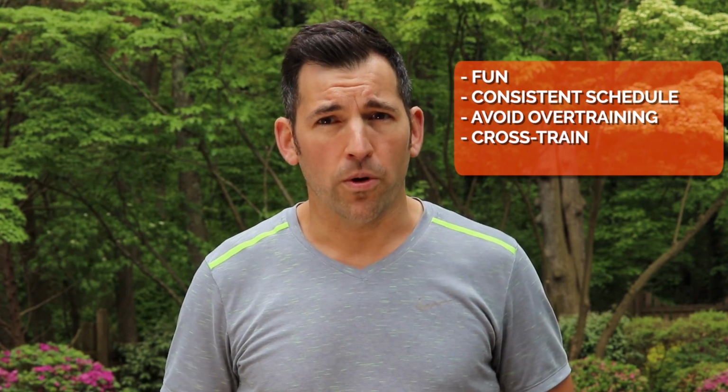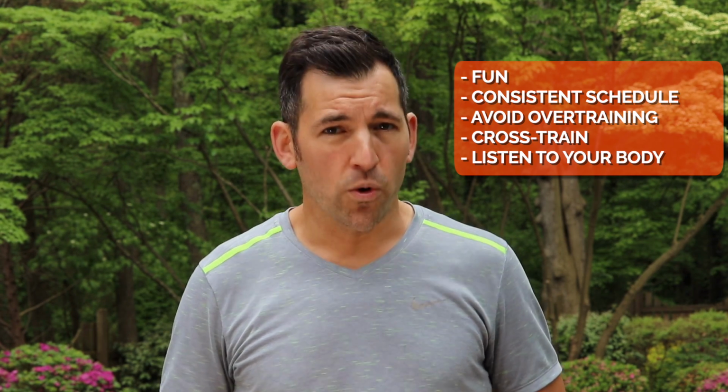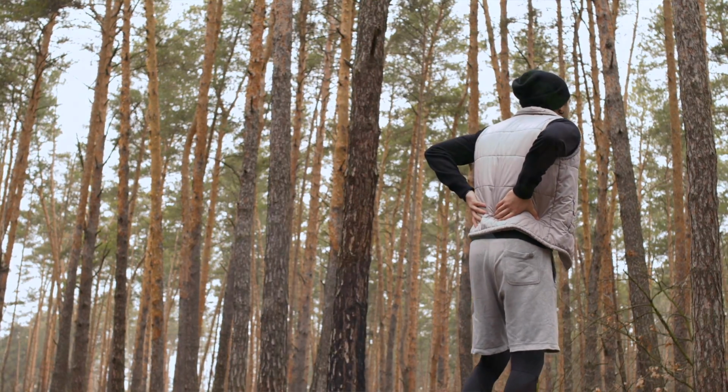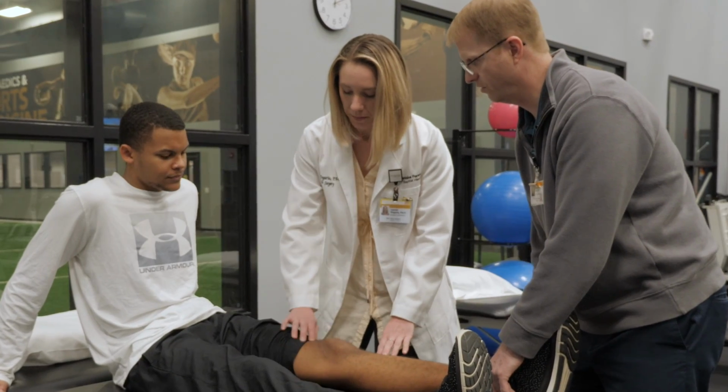It is very important to listen to your body, especially when you begin to feel aches and pains. There is a difference between soreness and injury. If your pain or ache persists even after a day or two of rest, it is important to get an appointment to come in and see one of our orthopedic and sports medicine experts. Remember, about 70% of runners will likely experience an injury at some point in their life, so make sure to get in and get it evaluated sooner than later.